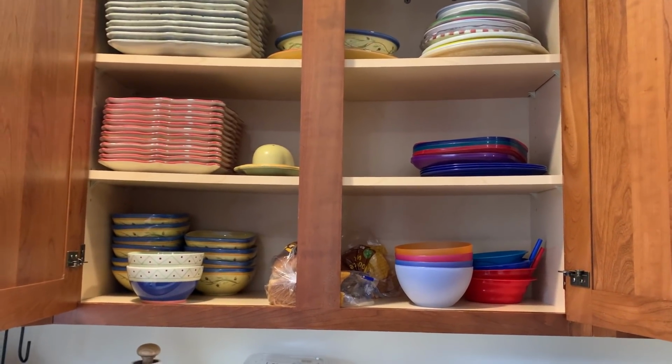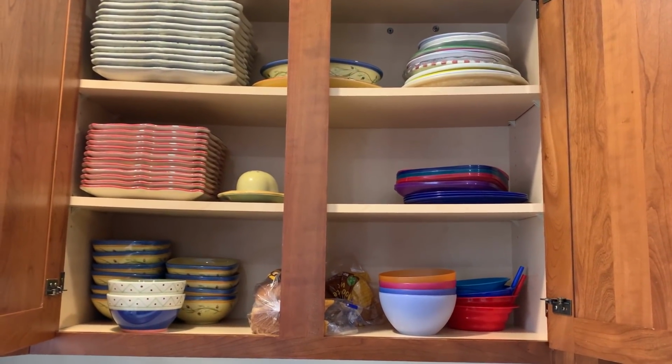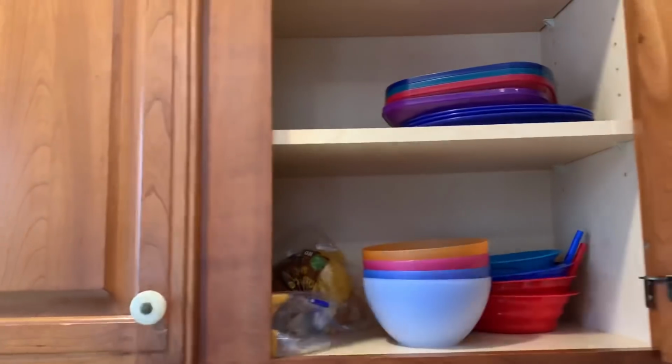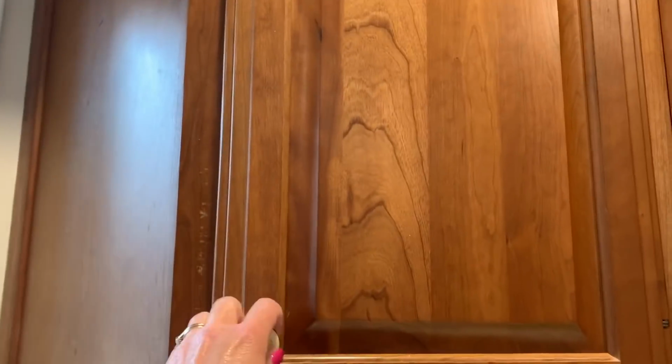It's got all my plates, all my bowls. I do have my butter dish up here, and we always keep the bread in the cupboard instead of on the counter. Oh my gosh. And I almost dropped my phone because I was so excited. It looks so nice in that cupboard, and I have room in there.